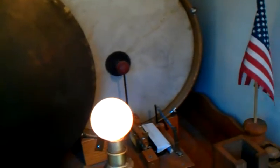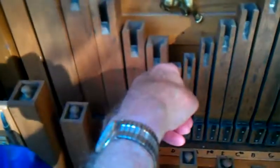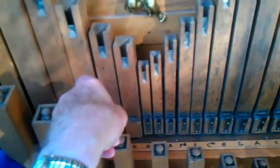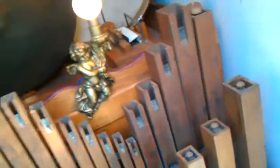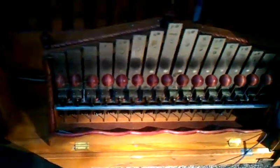And let's see, we've got a tambourine right there. Bass drum right there. I'll show you how that goes. You just push this in. Now that works. Here's a snare drum. Oh, and I forgot to point out down here, these pipes right here are piccolo pipes. Okay, that pretty well takes care of it. Xylophone, okay.